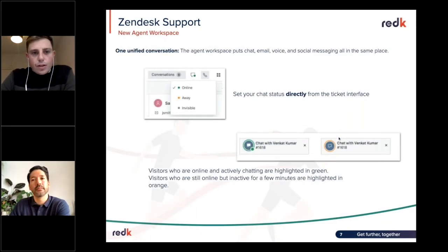On the unified conversations aspect, we can now have a centralized place for agents to select if they're online or away. So we can directly set the status from within the ticket interface, keeping them within the same view. If they are taking a break or they finish for the day, they can easily navigate the status. And it also gives them visibility of what the status of their customer is. So if a customer is having a chat and maybe they've gone away, the agent can quickly see that and maybe send a proactive message, really understand if the customer is still available, if they still need support, or how they can best help their customers as well.